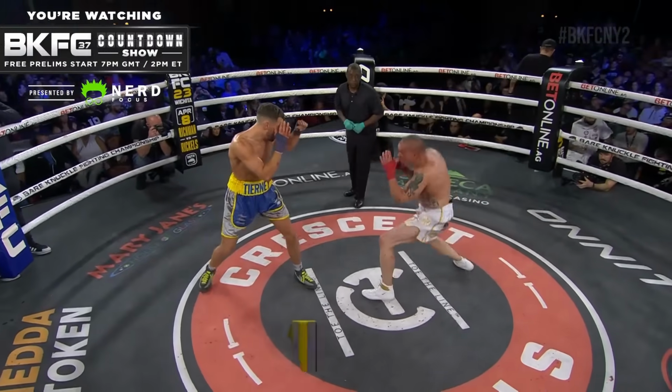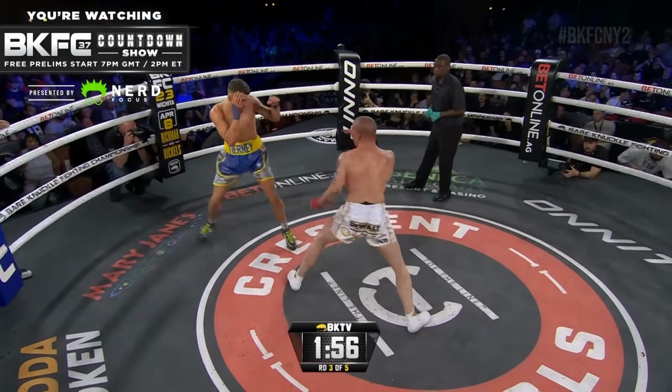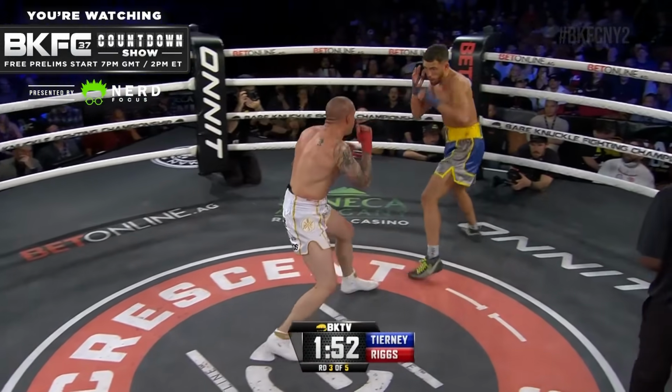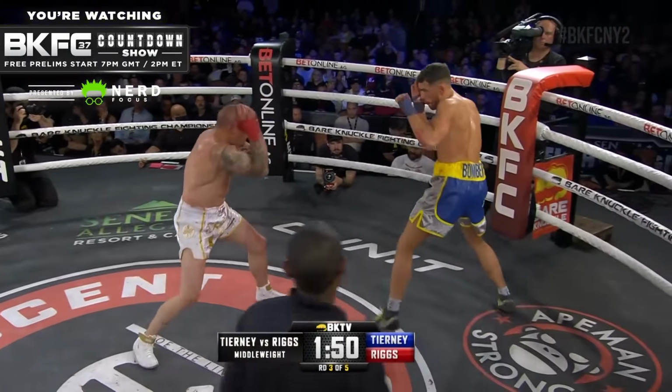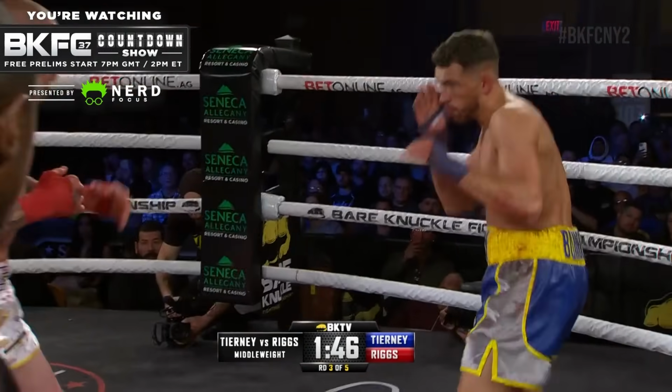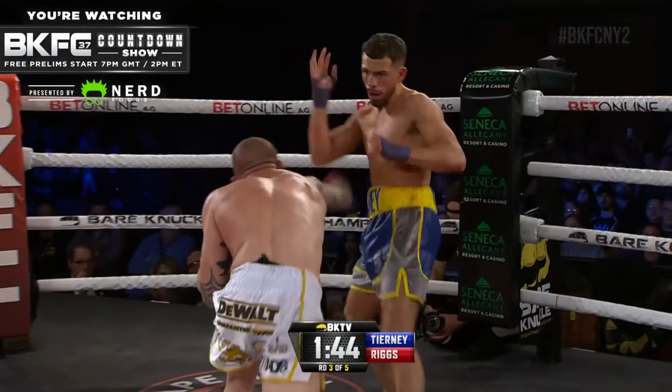Round 3. Riggs down in round number 1. Tierney down in round number 2 on a knockdown, and again down. And the outside trip, which cost Jeremiah Riggs a point.